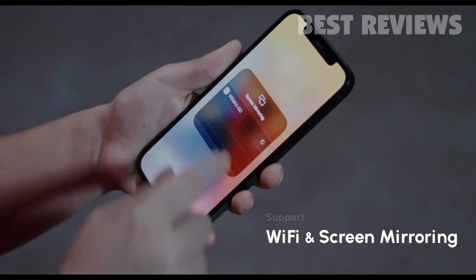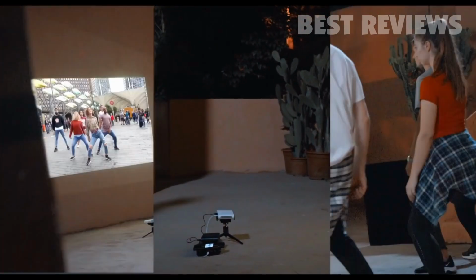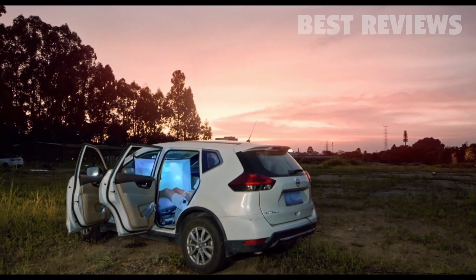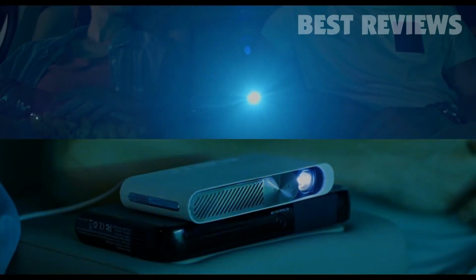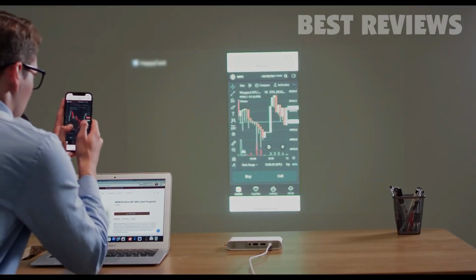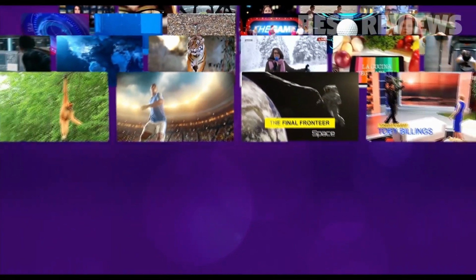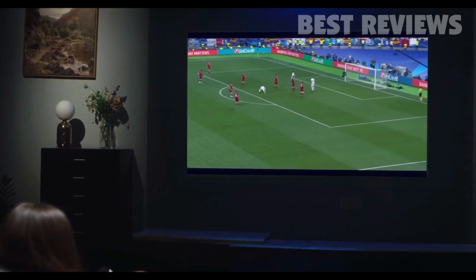Screen mirroring anything with ease via WEMAX Go. Learn new dance moves. Enjoy a bigger screen viewing experience in your car. Want to check the stock market in real time? Open the WEMAX Go, and you won't miss your chance to make a profit. With free Roku, you have access to 500,000 movies and TV series with ease. Want to watch football games? Easy!